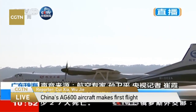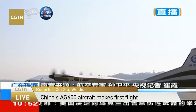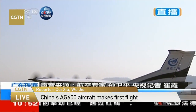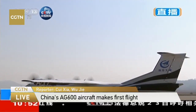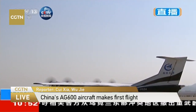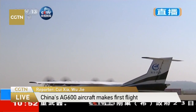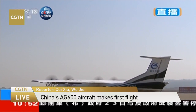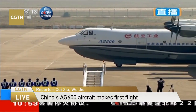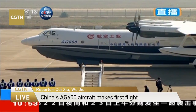AG600 is also a coordinated endeavor of many universities, research institutes, and tens of thousands of researchers. And actually, 8 years is not a very long time for aviation professionals. So how long have you been working in this industry? Over 10 years for AG600, during the feasibility stage and later the research and development. So I'm deeply attached to this aircraft.